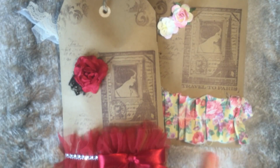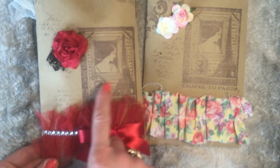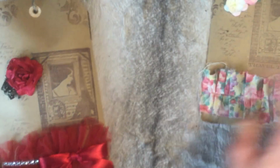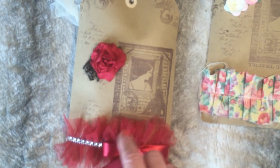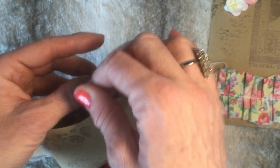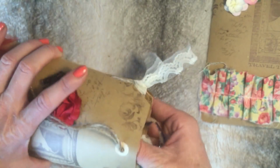I'm just here to bring you my latest couple of tag bags listed in my Etsy. This one has actually already sold, but this one is still available. So I'm going to show you this one, just so that the person who's bought it can see a little bit more detail, because I always like people to be able to see it fully rather than go just by the photos, which are quite limited. I like them to know what they're getting and make sure they're happy.